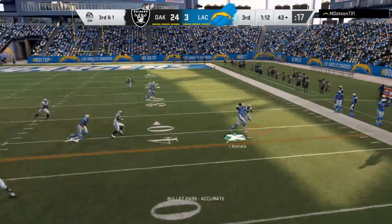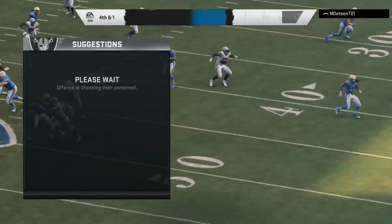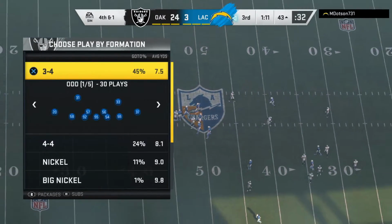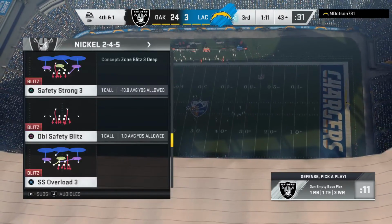Darnold will throw it on 3rd and 1. And that is incomplete. Oh, he had a defender right there with him to force that to the ground. And 4th down now coming up. Didn't have a receiver open downfield, and as it turned out, couldn't even find his outlet man because of the coverage. It was way too tight, unable to find anyone open.